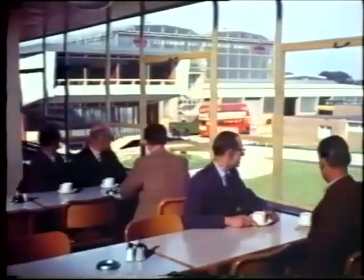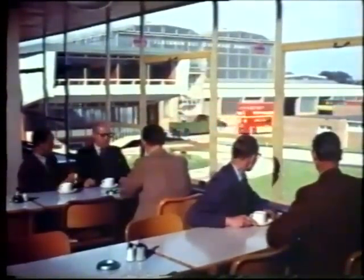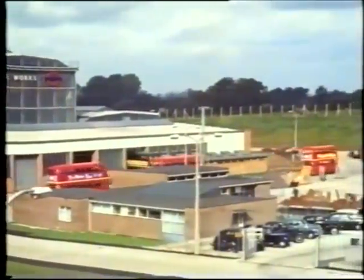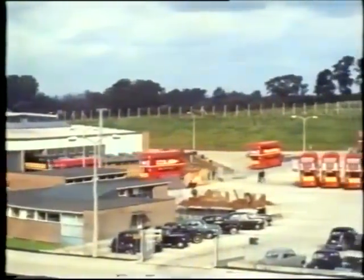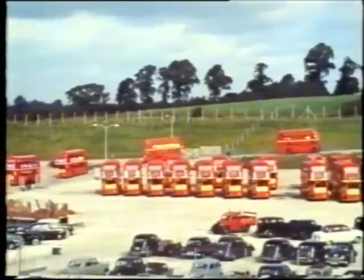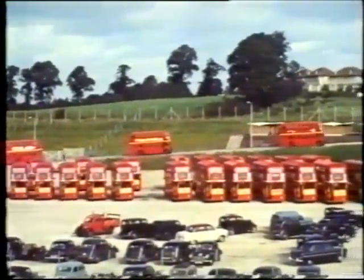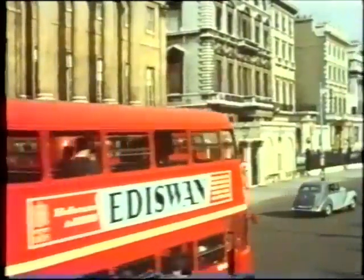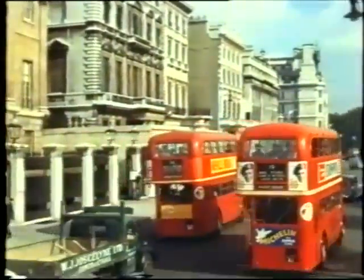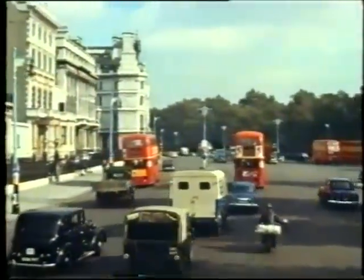And whenever, at tea break, men sit in the canteen, the chances are they may see flowing out of the works a few of the buses which, with their knowledge, skill and diligence, they've made good for another period of service. Another 3.5 years of carrying Londoners in the comfort, the economy and the style to which they're accustomed.